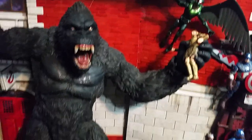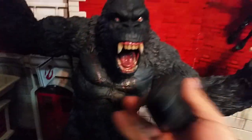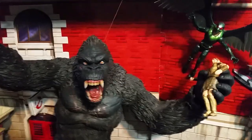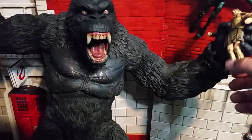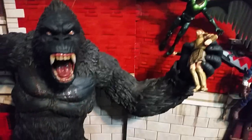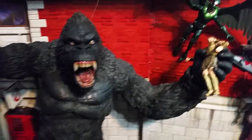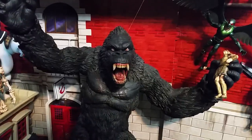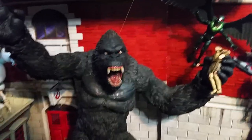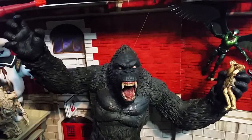So he also comes with alternate hands. He's got the fist hands. There's one, and there's two, left and right, obviously. And then he has these grasping hands, which I think are more dramatic and dynamic. And I put this 4-inch figure in there that fits nicely, because I like to have him holding something. But this is the Kong that blows all the other Kongs out of the water.